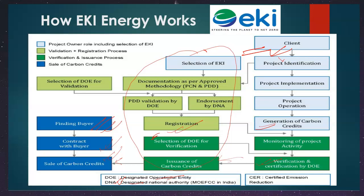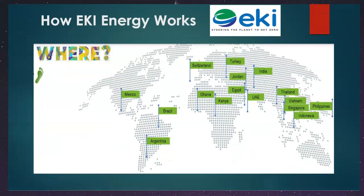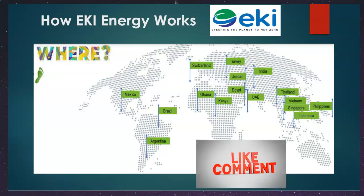Okay, and now let's move to the next slide. The next slide again says how EKI Energy works. Which countries are they present in? Mexico, Brazil, Argentina, Switzerland, Ghana, Kenya, Turkey, Jordan, Egypt, India, UAE, Thailand, Vietnam, Singapore, Indonesia, Philippines. These are the countries EKI Energy works with.